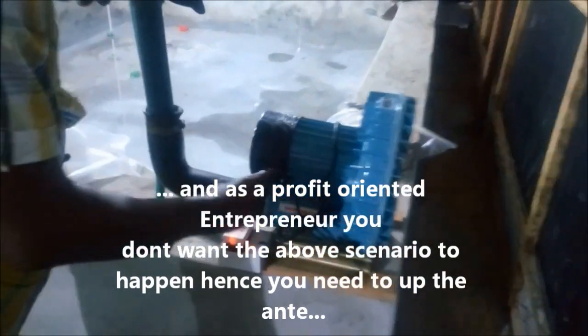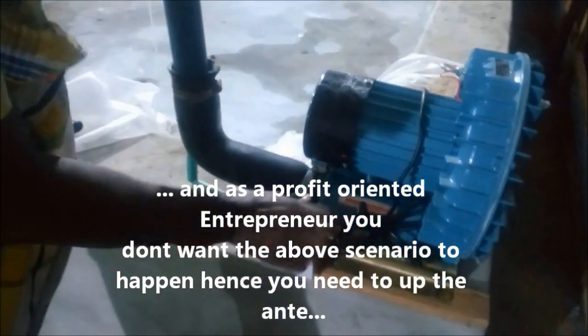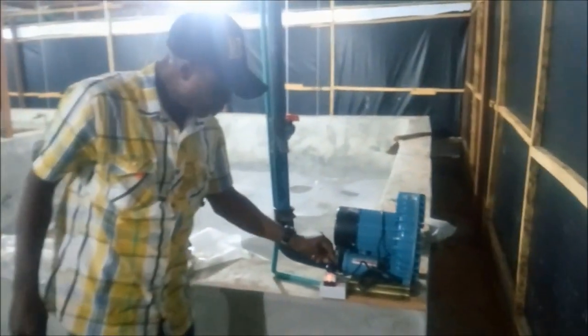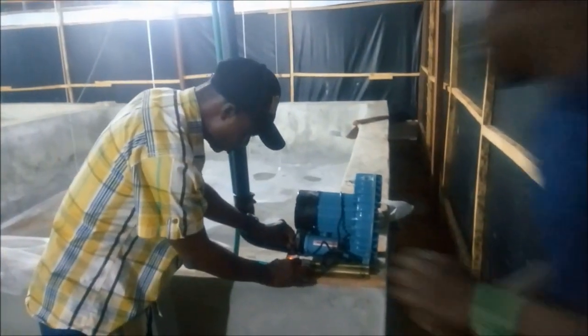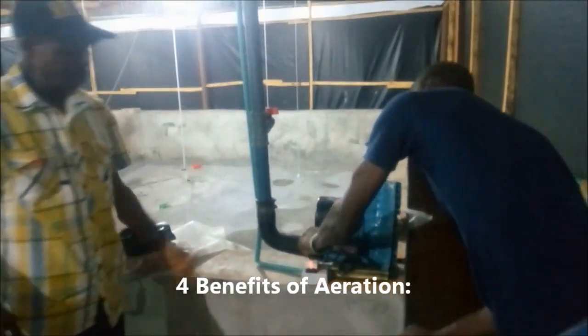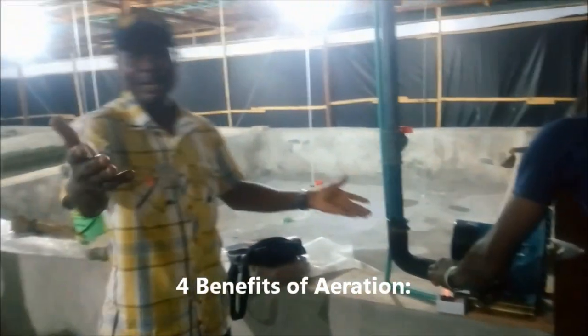Going on. Okay, let me fix it a little bit. What's going on? Okay, right. See, this one is shifting. Okay, I'm just going to fix it now so that I don't upset my recording.